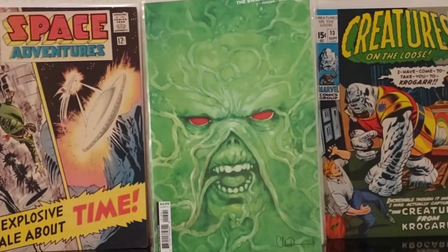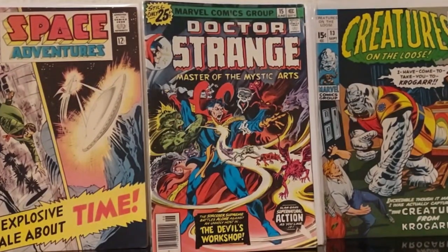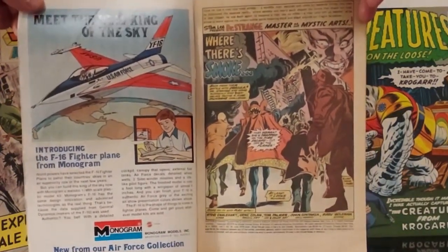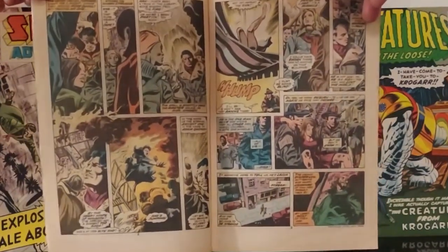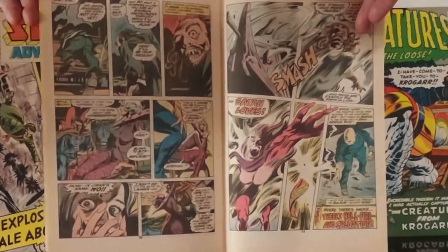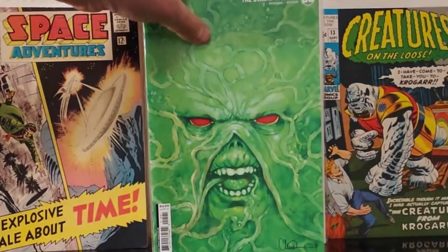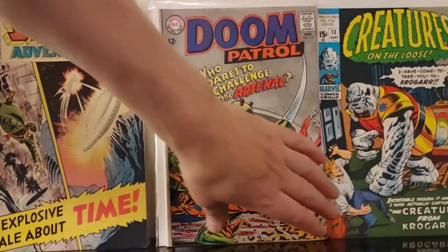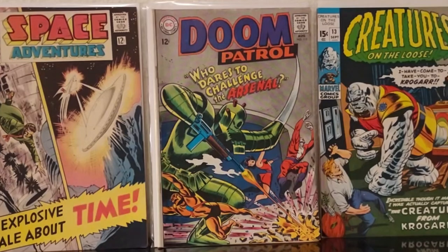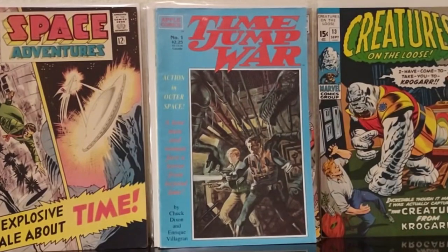1976. Doctor Strange 15. Some more Gene Colan goodness for you. Yay. Little Doom Patrol. I love that cover. Okay, 1989 from Apple Comics, Time Jump War. Saw that for a quarter.